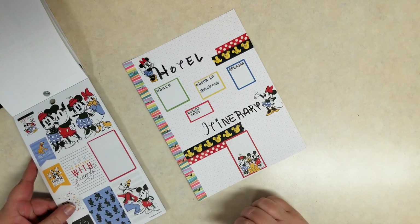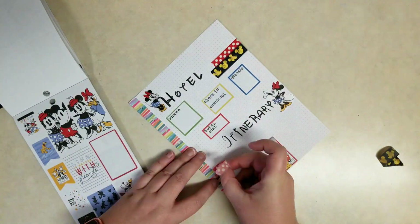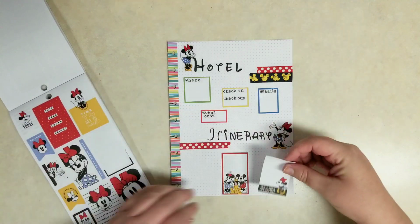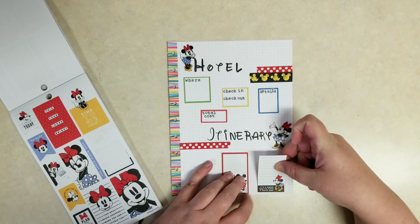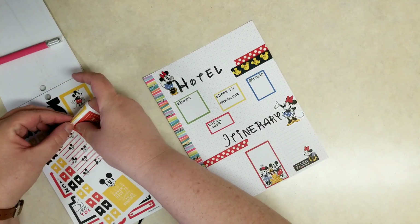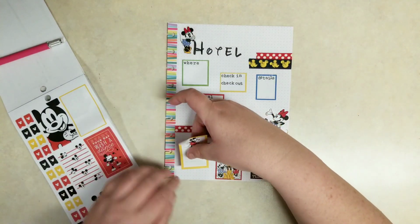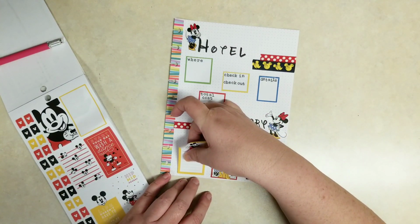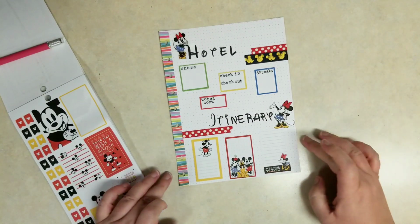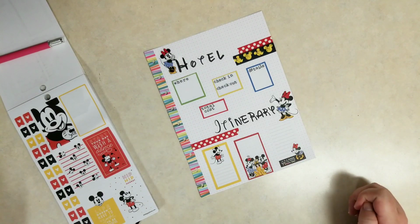All right, and then I'm realizing that that washi tape was too low. So I think we're going to take off the Mickey ears and just leave the polka dot. Okay, so 3 boxes for this. Again, because we're going for 3 days. You could do the travel days, the Disneyland day, and what else we might go to see or do. If we go to downtown Disney, where we're going to eat out, stuff like that. All right, so that is page number 3 and the 4th kind of section we've done.